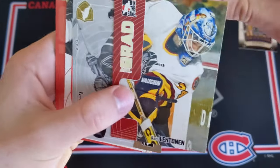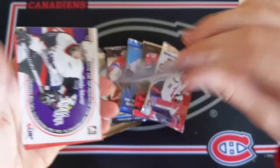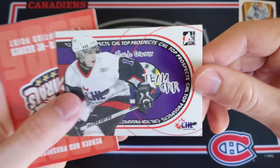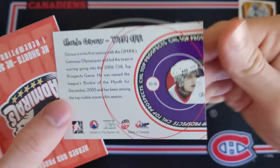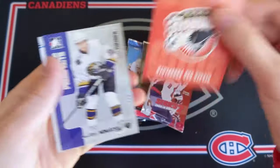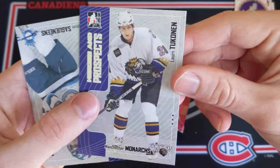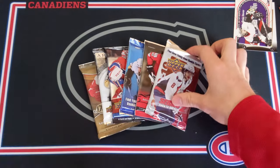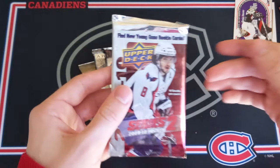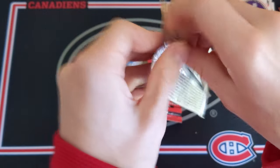Kari Lehtinen, AHL grad. I like these a lot. And then we have Yvan Cournoyer, very nice, Heroes and Prospects. And then a CHL Top Prospects card of Claude Giroux. Okay, that's not too bad. Claude Giroux, and then a decoy, He Shoots, He Scores. And then Lauri Tukonen, I guess. And finally, Maxime Boisclair. So, again, nothing too exceptional, but maybe 09-10 Series 2 can give us something great. Still looking for the David Dernay Young Guns.